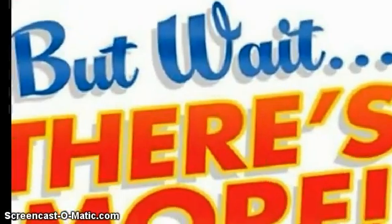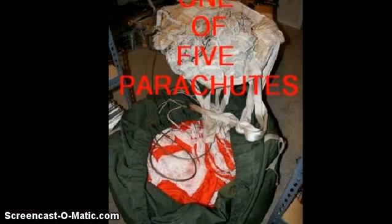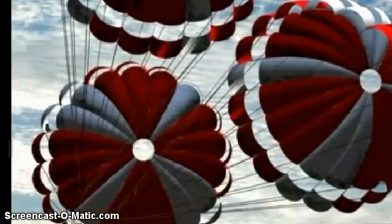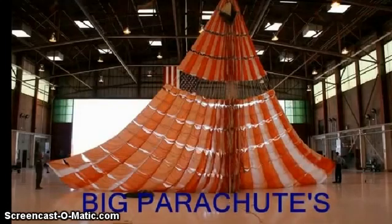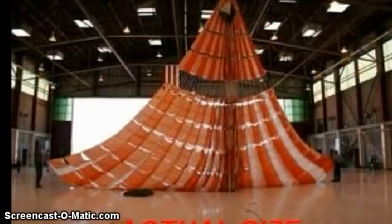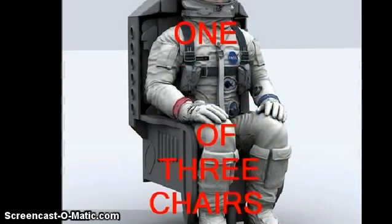But wait, there's more. I've got to love that when he's got that on the video. One of 5 parachutes. 5 parachutes, eh? They would take up nearly the whole space when you look at it. They say they fold them up and compress them till they're the consistency of wood. Look how big they are. They've got to go in that little cone. When they drop that cone off a plane, and it's a smaller cone anyway, no doubt scaled down a bit, that's all it would contain, would be the parachutes really. The 3 chairs, of course. No, we better leave the chairs behind.